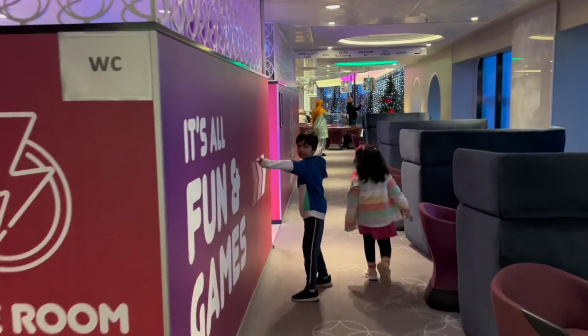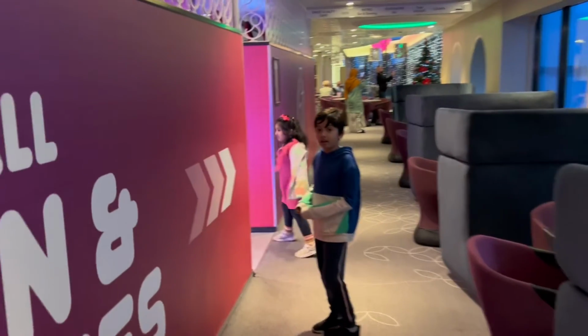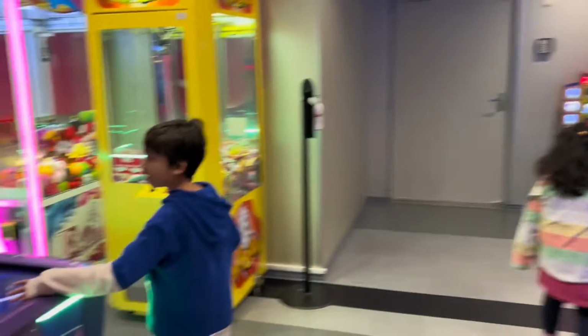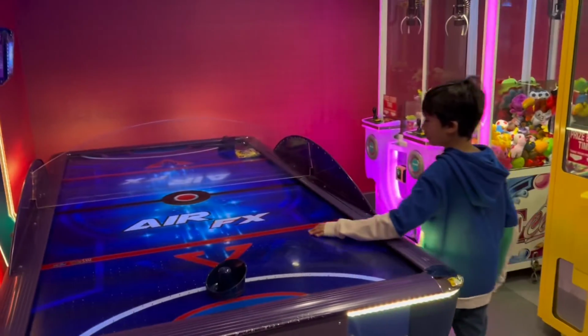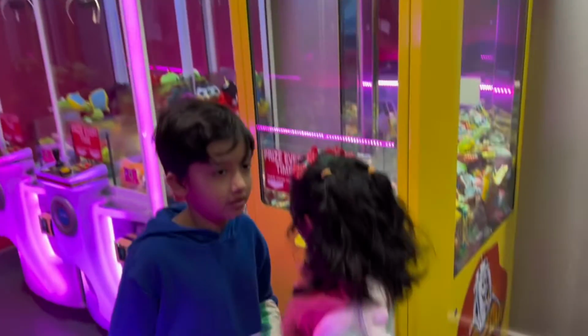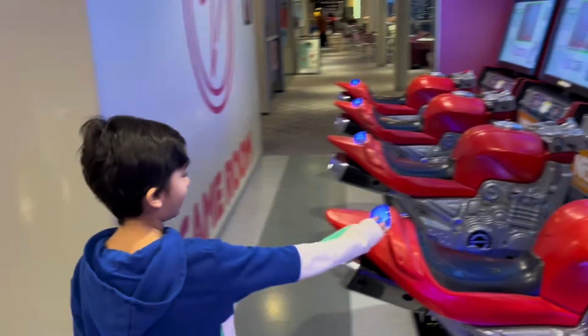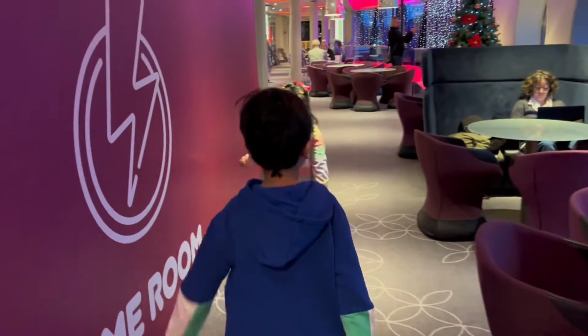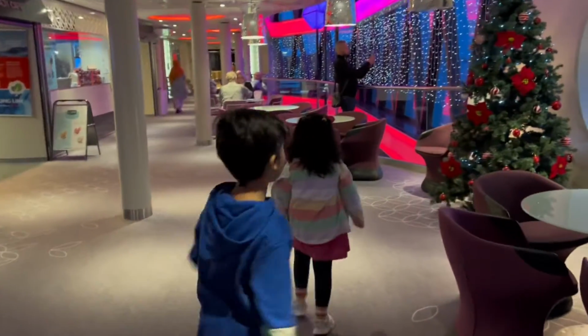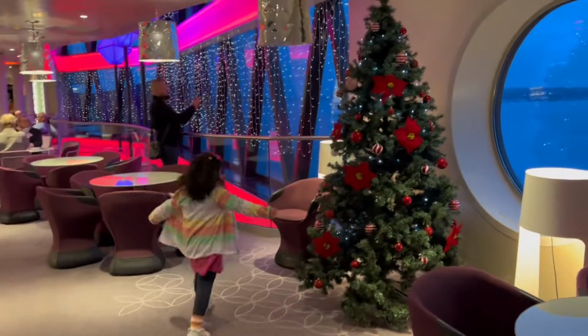There are games in this section. Let's go and take a look. Look, guys, boxes. Wow, it's a gaming area. Yeah, it's a gaming area. It's a lot of fun areas. I love this mall. Wow.